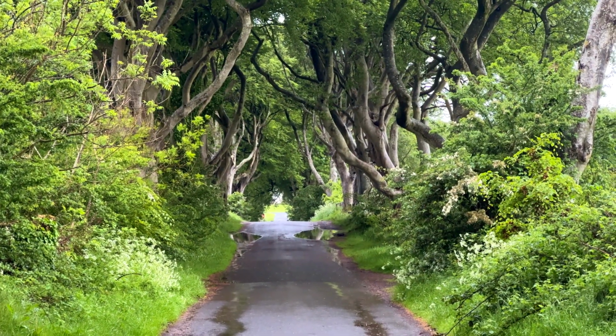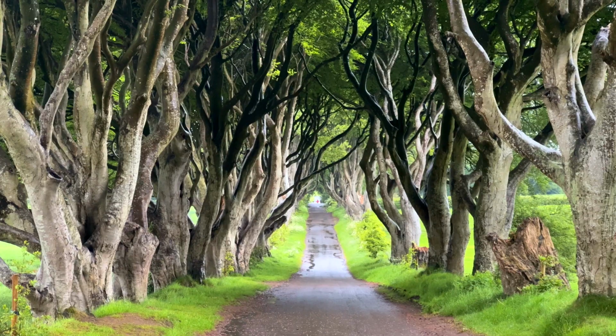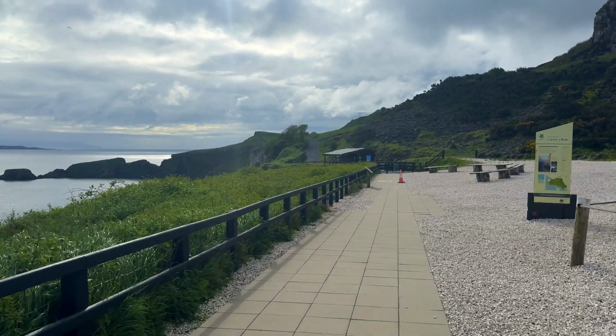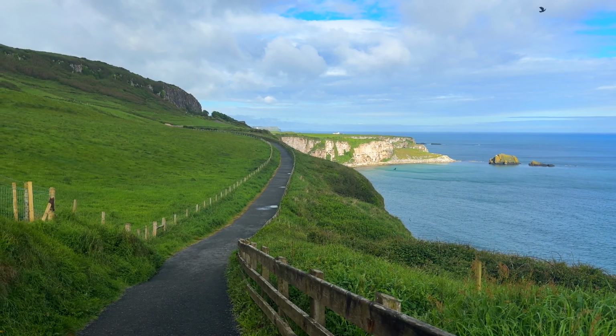I think the biggest tip when you come to this location is to come early, because it does get very busy. I've seen some pictures of this road just completely full of people. It's also best to come here in the summer when the trees have leaves, because it adds to the enclosed feel as you go through. I then headed to the Carrick-a-Rede Rope Bridge walk, where you can get some spectacular views of the coastline.